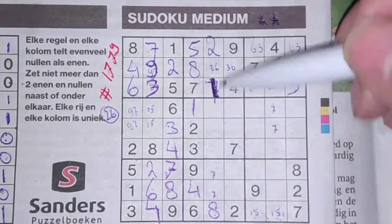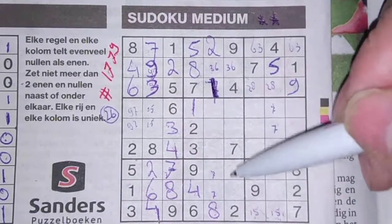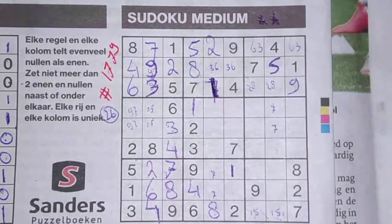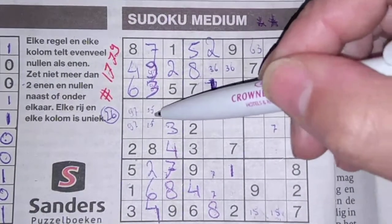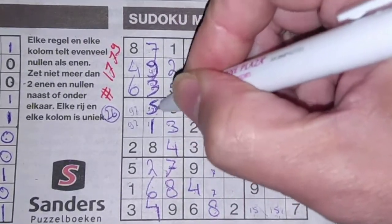1 in this column, 1 in the middle column, so the column next, the only 2 places for the 1 should be here or there. We see here 1, no 1 there, 1 should be there. Now we have a 1 here, so this cannot be a 1 anymore. This should be the 1, and this should be a 5.